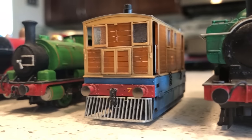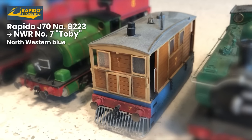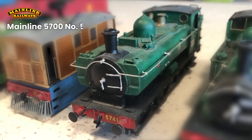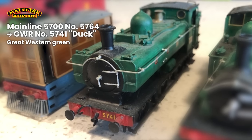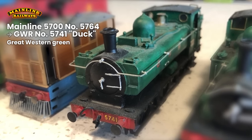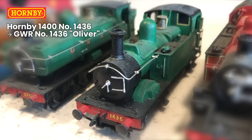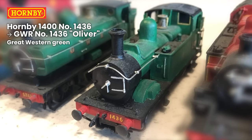This is Toby, a Rapido J70 painted in his colors from the books. And here we have Duck, a mainline 5700 body on a Bachmann chassis painted in a brighter green more akin to the book illustrations. Next to him is Oliver, which is a standard Hornby 1400 auto tank painted in the same green to match Duck.